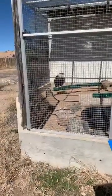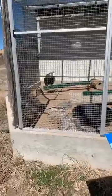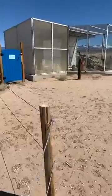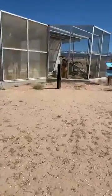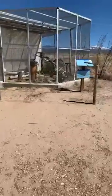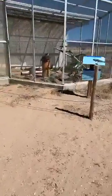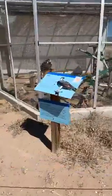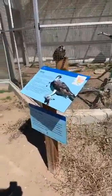Just hanging out. Good day for it. Nice weather today. And the noisy girl that we've been listening to is this one over here. Let's see if we can get a good look at her. Here she is. This is Electra.